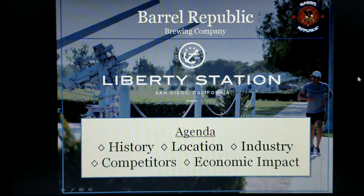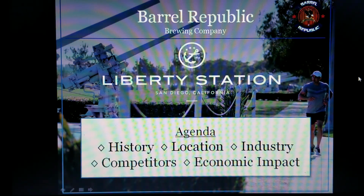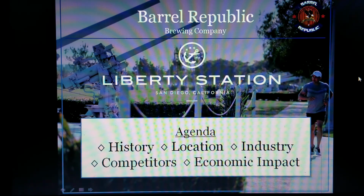This is our agenda for this morning. First, we're going to talk about a little bit of history of the Liberty Station area. We're going to talk about the importance of its location, and we're going to discuss the industry and how the industry can support us with this expansion. And then I'll brief you a little bit on our competitors, and then economic impact, and I'll end it with some questions from the audience here. So let's go ahead and talk about the history.